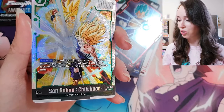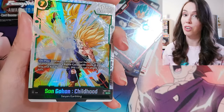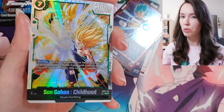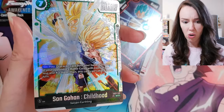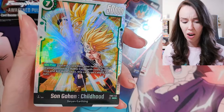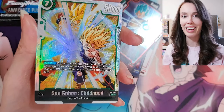I already hit two SR alt arts, and now there's an SCR. I don't actually have this one. I have the alt art version of this, which is absolutely amazing. But oh my goodness, what are the chances of all of the hits from this box being in the left-hand side?